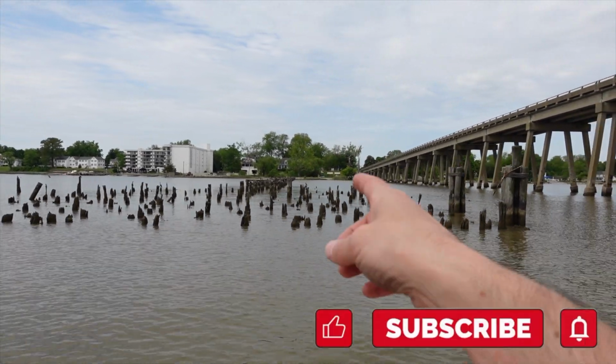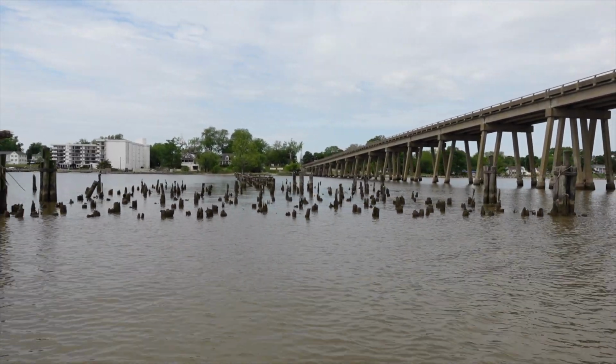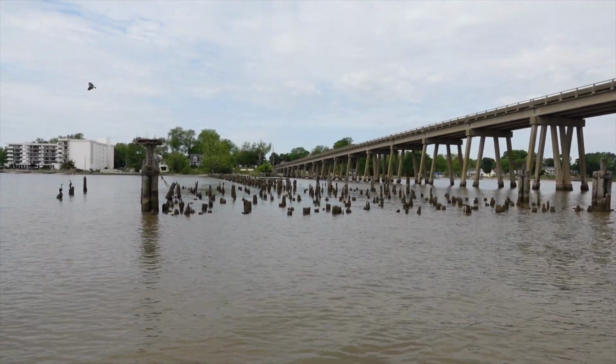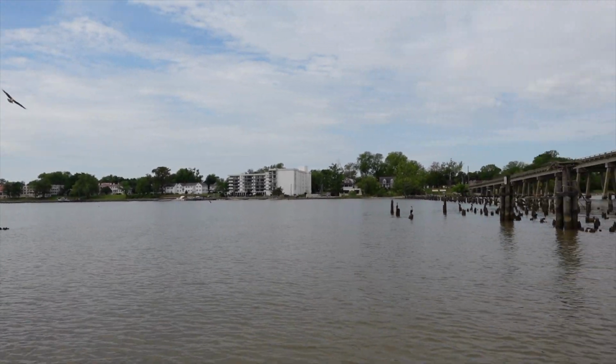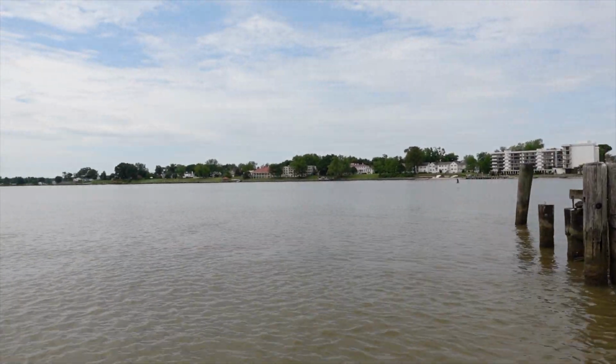I don't know if you can see it, but there's about a million birds down on those pillars. You can see the pier coming out. There's a big deck right there, obviously. Some osprey, I think. There's an osprey nest right there. I think we scared them off.